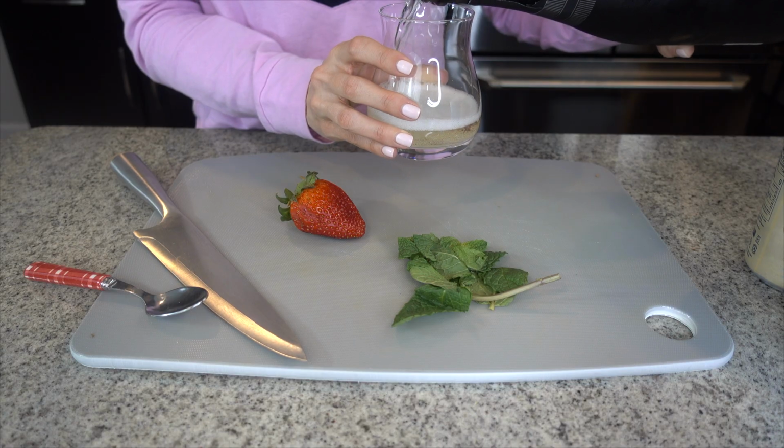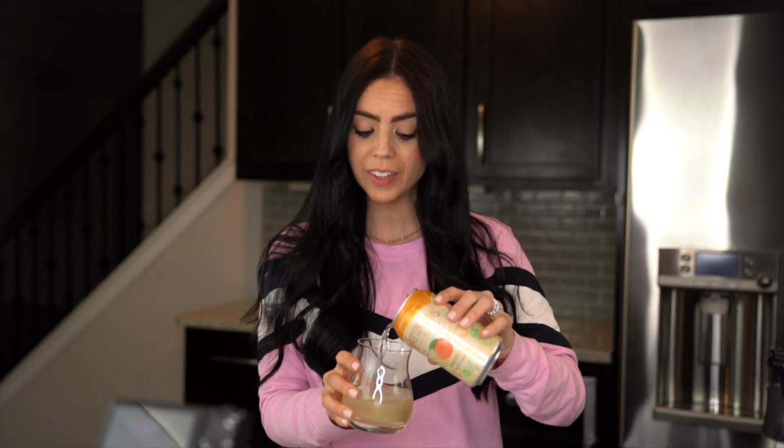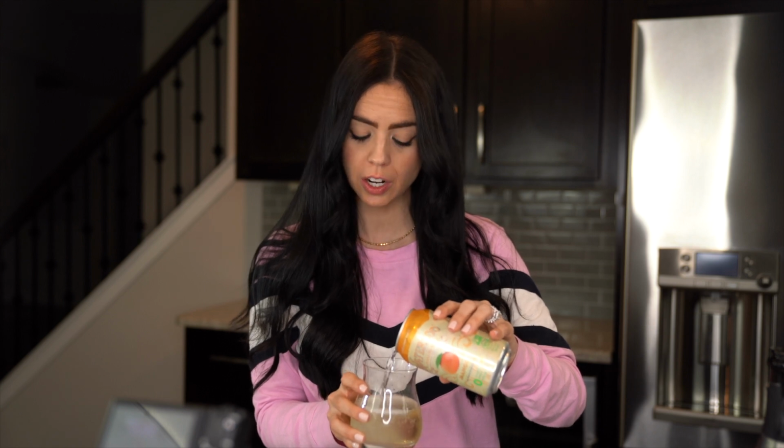I'm gonna pour our champagne. We like a really dry brut, so I will get that going, and I pour about half a glass. The great thing about this cocktail and the last one is that we're adding something other than just the alcohol. We're adding in the kombucha, we're adding in the carbonated water. All of these things really cut down the sugar. All of these things really cut down on that hangover and help keep you hydrated.